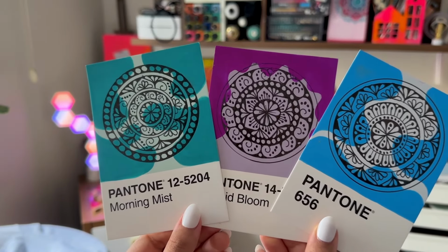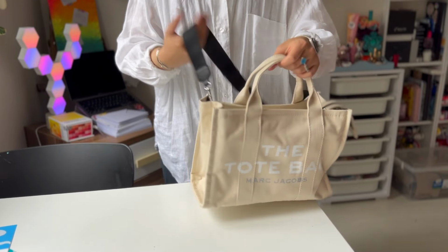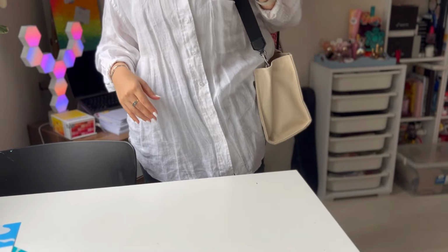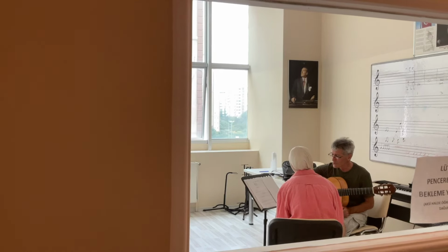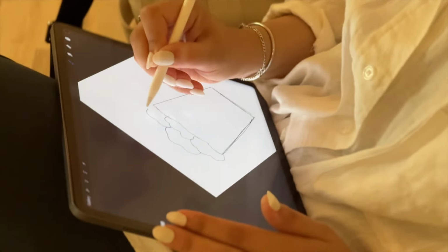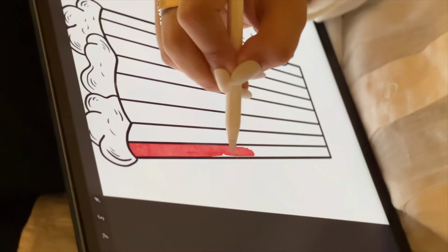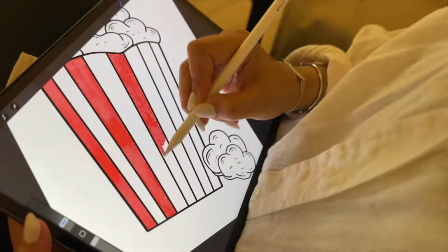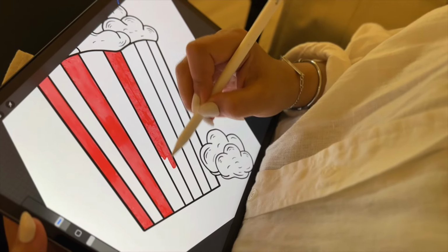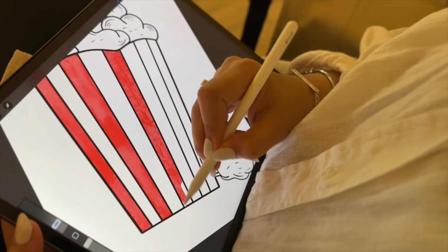I got these painting cards done and then got ready to go with my younger sister, who is also my assistant, to her guitar lesson. I also had my time with the drums, so I took my iPad and started sketching and creating a new design. I don't know what came to my mind, but I really wanted to do a popcorn. Although I'm not a popcorn fan, I don't really eat popcorn, I got that idea and I wanted to draw it. So that's what I got done.